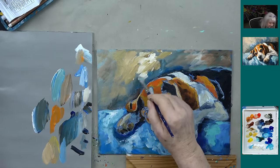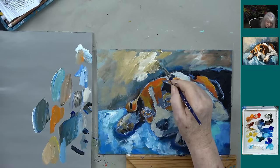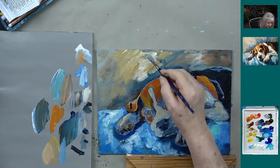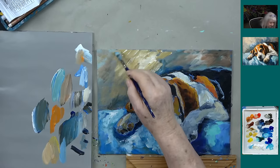And I don't know who we're trusting in this outfit. Pretty much feels like nobody was too trustworthy in that group. Okay, that has to dry before I can do anything else to that.